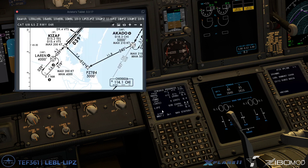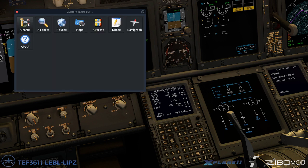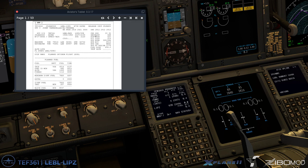Let's look at the progress. Let's compare the charts. Ground distance, air distance 645, 635, so that's very good.